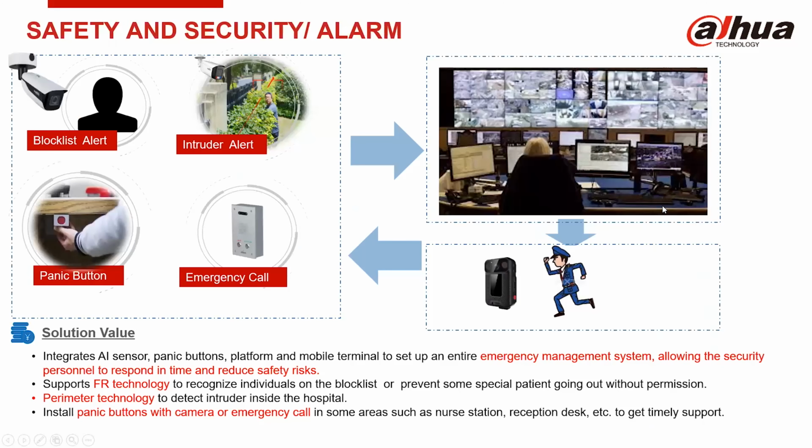Then for security, safety and security alarm, we have things like block list alert. So if we add someone to the block list, we can send an alert to the control room. If we have intruders, they can trigger alarms the event they show up. Then we have a panic button at the end, maybe reception or key areas. Then we have the emergency call buttons situated in different parts of the premises. All of this is synchronized with the control center.